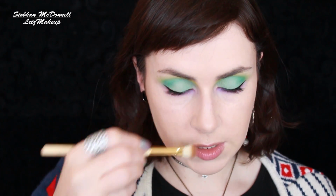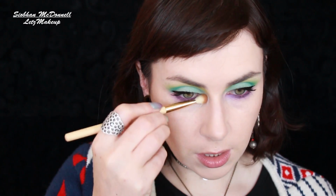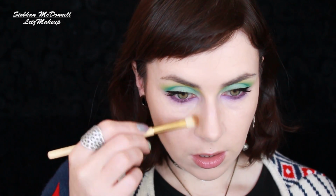One thing that I've been doing recently with my nose contour is kind of bringing it up along the sides here on the outside, because it makes this thin part seem a little bit wider when I do that. And then obviously contour the fatter bit towards the end of my nose.